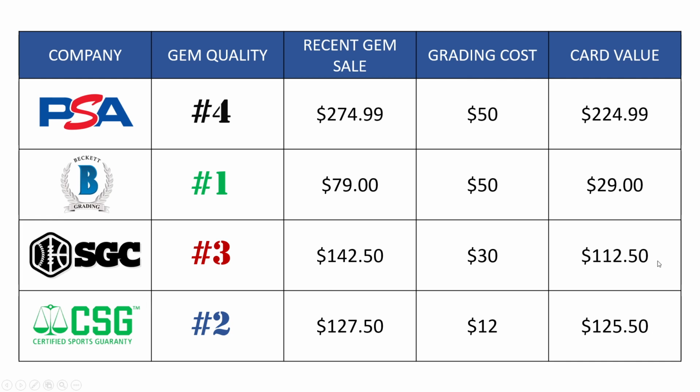And then CSG and SGC, once you subtract out the grading cost, which I assume is the $30 grading cost for SGC and $12 for CSG, which is now going up to 15, but that just happened, so I'm assuming that this at best would have gotten graded at a bulk pricing. So I pretty much took the lowest grading cost I could take based on the time frame. And you can see SGC and CSG came in about the same card value. CSG at 125.50, and SGC at 112.50.